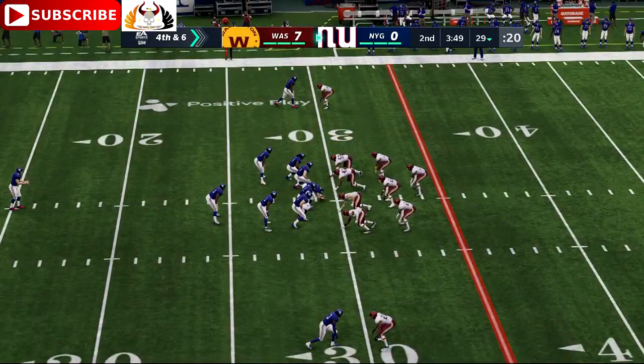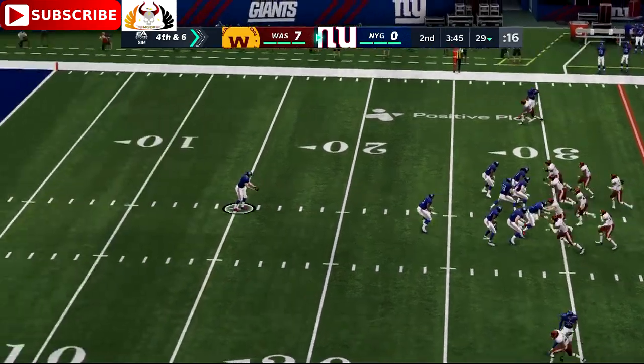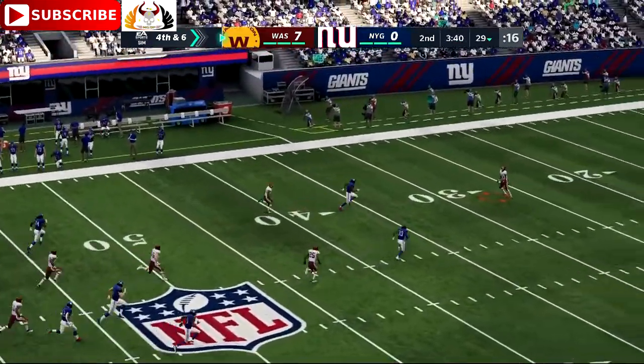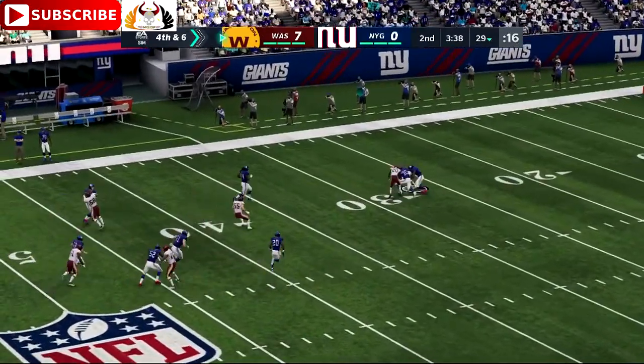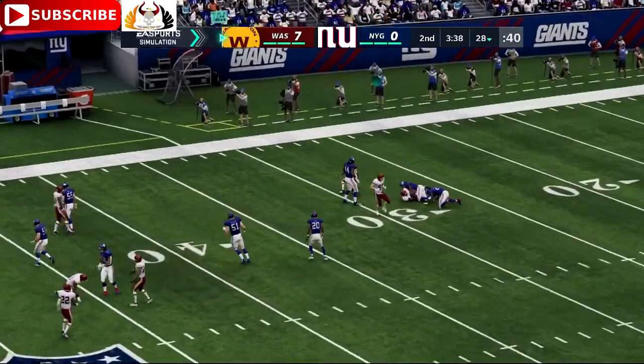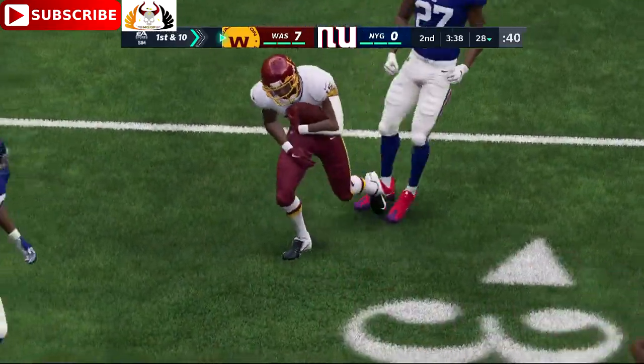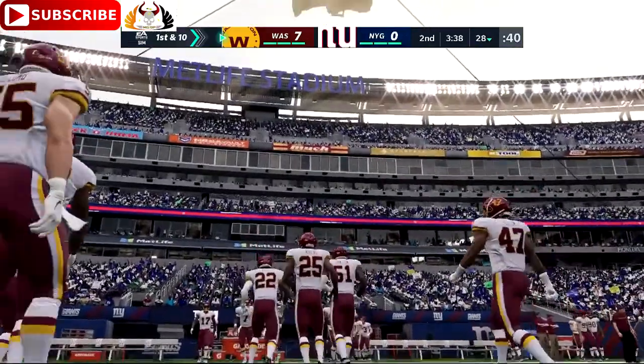Here's Riley Dixon now, as he'll punt it away for the 2nd time. It'll be a 39-yard punt, no return. And it will be Washington football now with a 1st and 10.